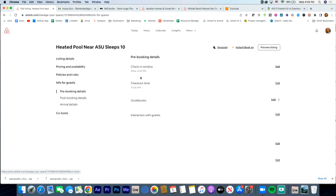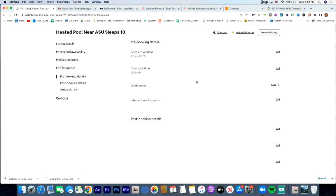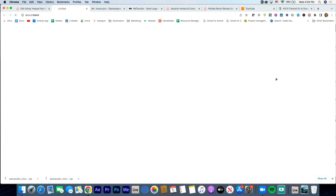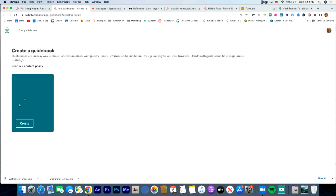Info for guests. That's all the stuff there. That we just kind of, guidebooks. This is the stuff that you provide. Yeah, this is the stuff that I provide at the units. If you want to be like a one step further achiever, you can even upload it there. Okay, so you already have it before you get it.